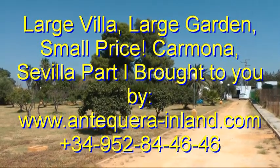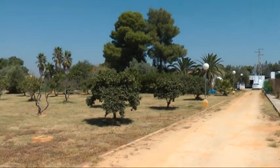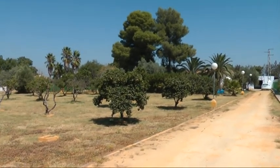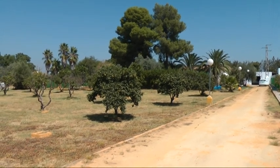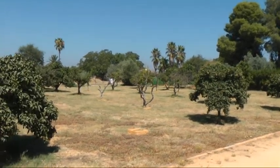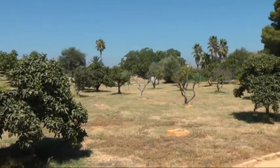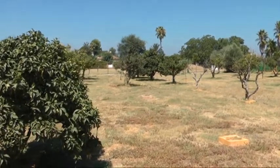Hi, welcome back. Here we are again in Carmona, just outside Carmona. It's a really nice property, good amount of land. The house is set right at the back of the property, which is kind of nice because it gives you this great bit of garden to the front. Needs a little bit of water, as you can see.